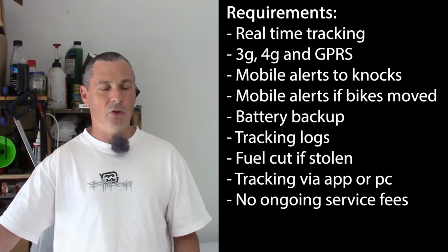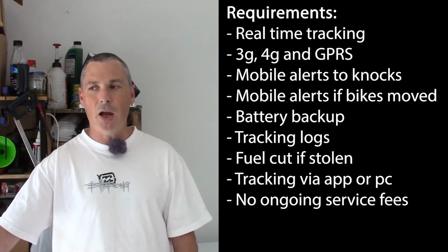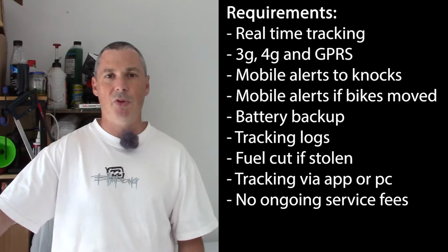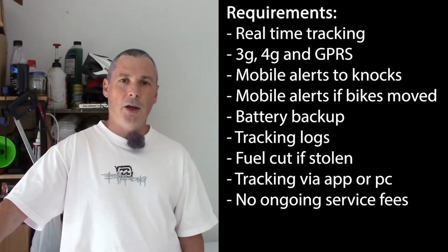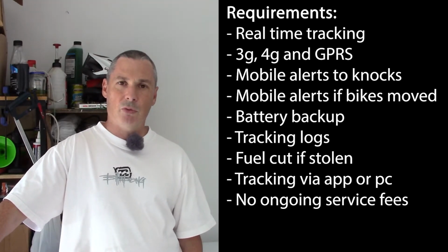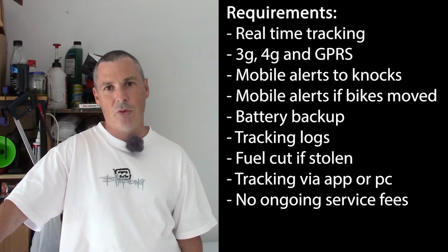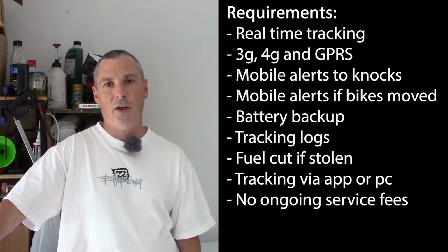I wanted something that I could track in live time. So from the moment it went missing, I could actually track the bike via my cell phone or via a computer. I also wanted something that worked on 3G and 4G networks. I wanted something that worked with GPRS, so if there were no 3G and 4G networks available, it would still continue to track, and once it got back into a reception area, it would be able to send the coordinates of the bike back to me.